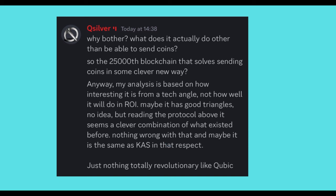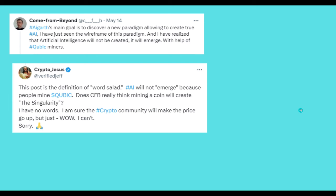Interesting point. What he's saying is that Space Mesh, CAS, all these projects can increase in value a lot. He's not putting that down, but what he's saying is that so many of these projects are just finding another way to send coins without being truly revolutionary, and he's saying that Qubic is completely revolutionary and far beyond any of those blockchains. I just thought that was an interesting point to share.